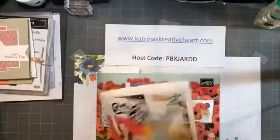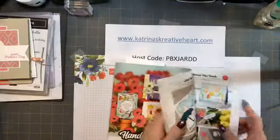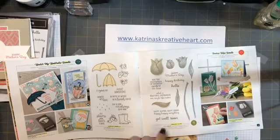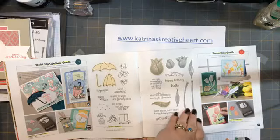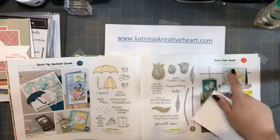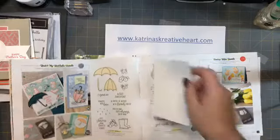Hey, Carlene. Welcome, welcome. And then, of course, today we are featuring one of the brand new sets in our January to June mini catalog. It is the Timeless Tulips set. It is a bundle, so you get the Tulip Builder Punch as well as the Timeless Tulips. It's $32.25 for the two together, or the stamp set by itself is $18 and the Builder Punch is $18. So you do save 10% by buying the two together.